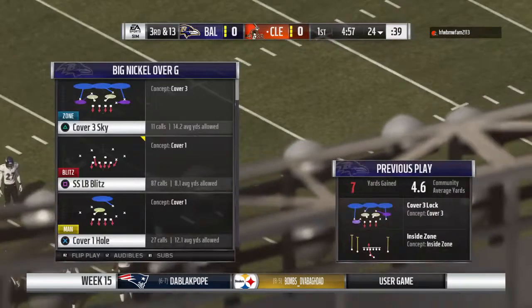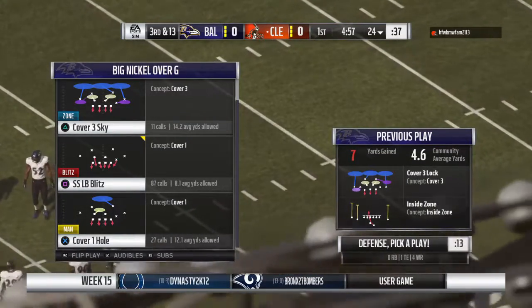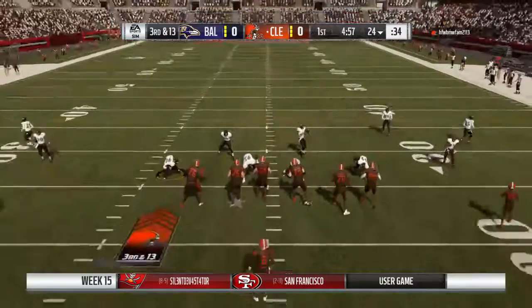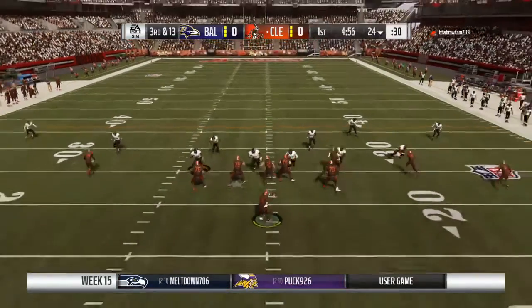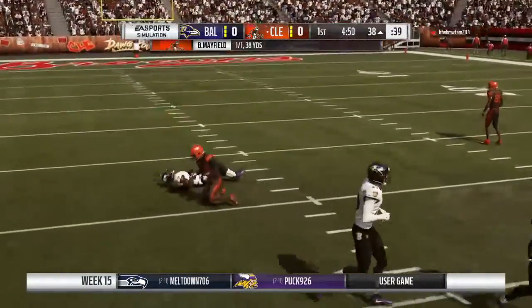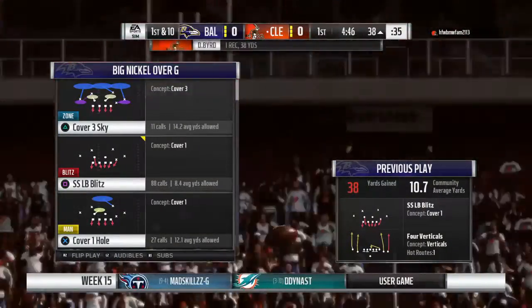Intercepted, of course, and that moves him back 5. After the delay, they're backed up even further for 3rd and long. From the shotgun, it's Mayfield. He's going to float this over the... And got his man, complete. A big gain of 38 there on 3rd down.